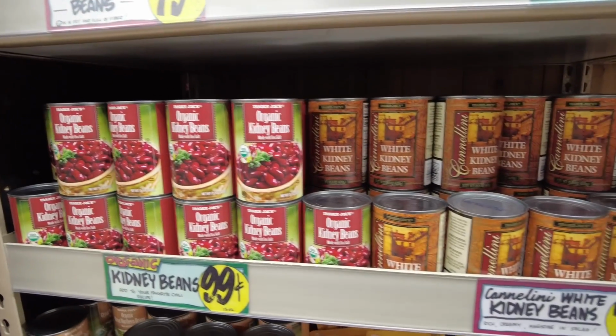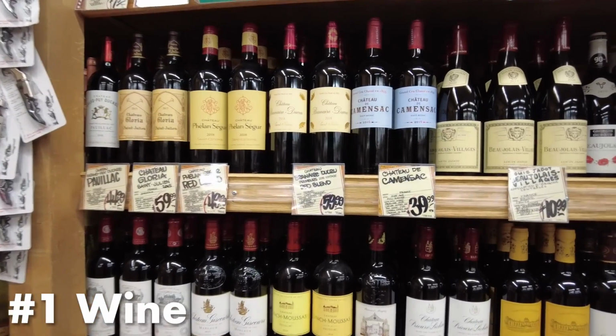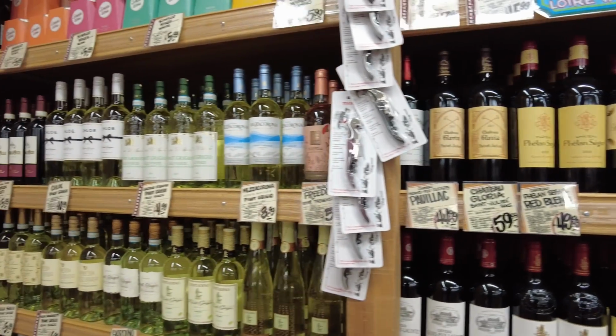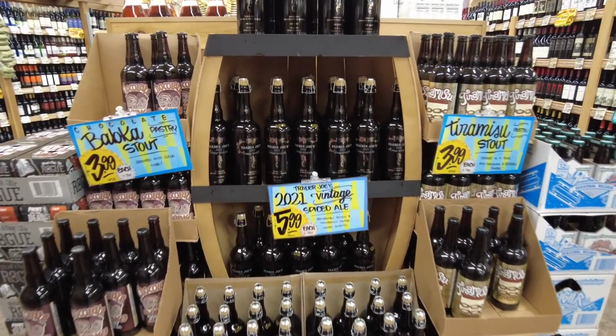The first prep to get at Trader Joe's is wine. While wine isn't necessarily an item that you absolutely need to survive, at least for most people, it does make for a good item to include in your emergency preps for bartering or trading purposes. During stressful times, people are always going to want to have their beer, wine, and alcohol.